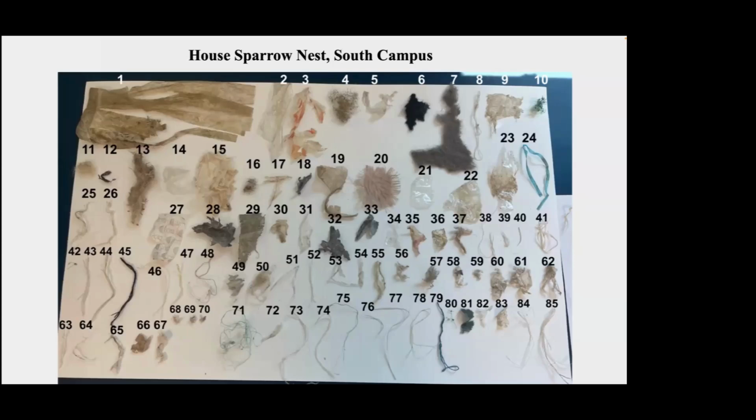All right, I'll go to one on Zoom. Geraldine asks, have you thought about gathering data on how weather could impact the amount of trash used in a nest? If natural materials, grasses and pine needles, are wet due to rainy weather, would the birds be more likely to use the trash, which would not absorb moisture?